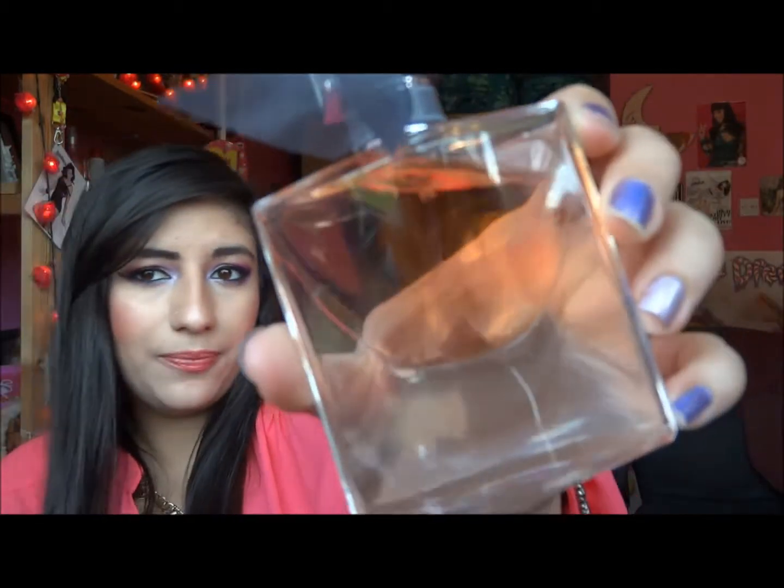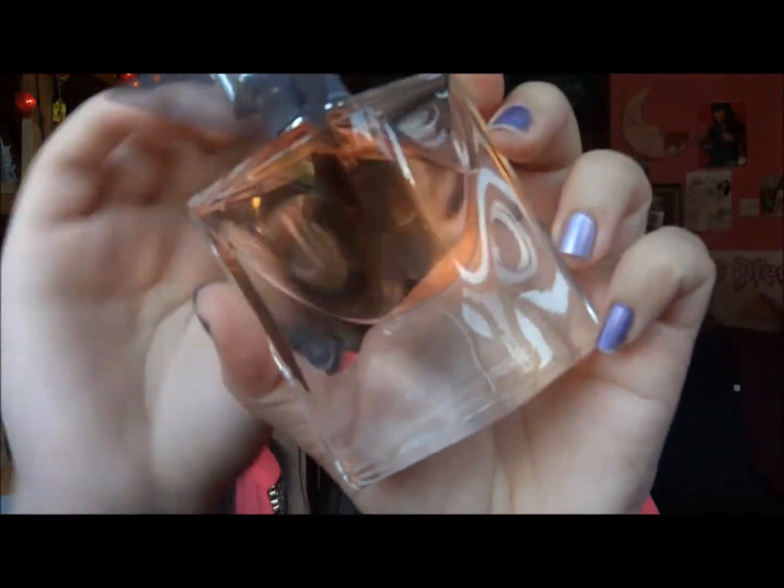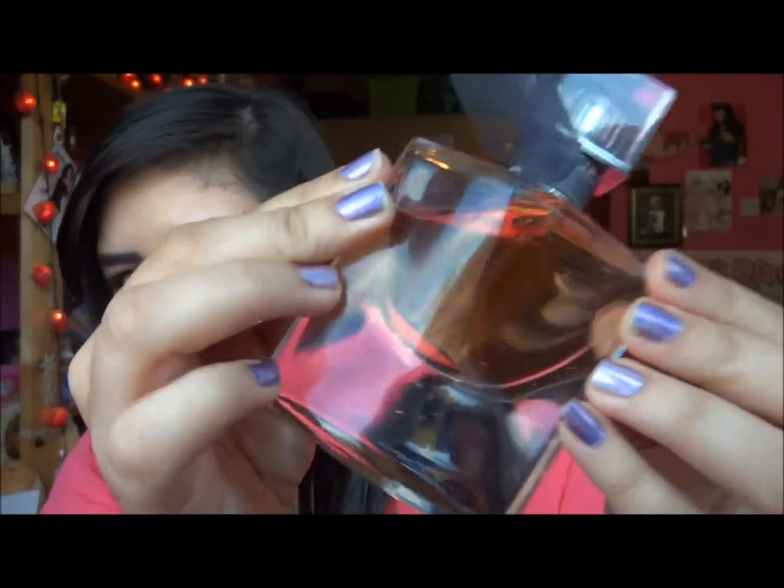So my first perfume is by Lancome, and I can't pronounce it. It's like Lovey Bell maybe, or Love, I just don't know. I'll have the name here. So it looks like this. You have probably all seen it before. It is just absolutely stunning, and it just smells so beautiful. It's my favourite smell in the whole world. If you haven't smelt this, go down to your Boots and smell it.